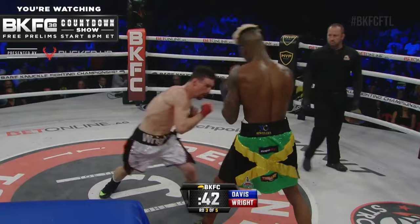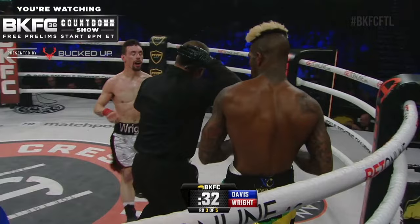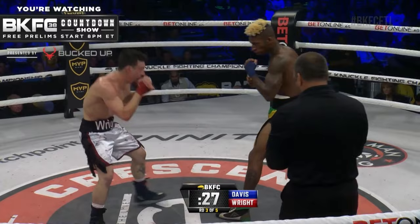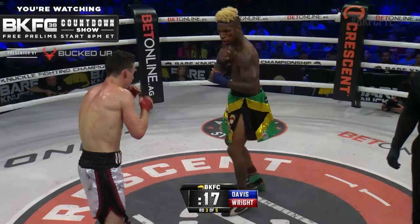Right hand to the left hand, another right hand by Wright, putting Davis's back against the ropes now into the clinch. Davis doing a good job of dunking underneath some of these punches of Wright as well. Soft warning by referee Andrew Glenn to Wright, punching to the back of Davis's head. Just a soft warning, just making Wright aware. 20 seconds to go, round three. Jab again from Davis, playing off of the one. Again, that long sharpshooter jab.